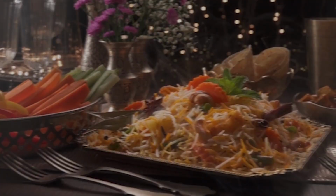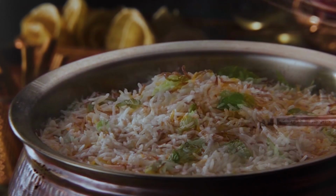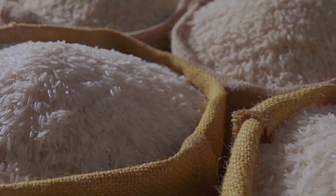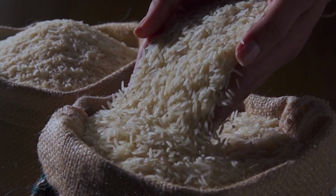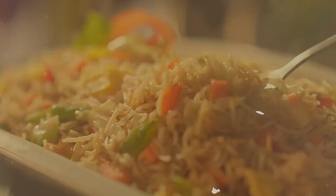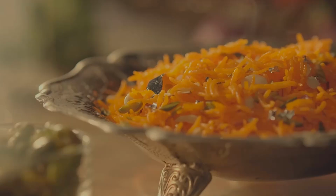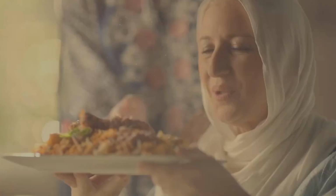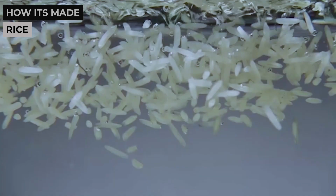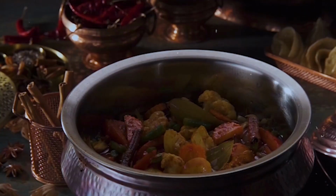Easy to cook, filling, delicious, and one of the most consumed food crops on earth? You guys already know what we're talking about, right? Rice. People eat it every day, but how much do they know about it? Its domestication, history, cultivation, the entire process it goes through before it's cooked and served in front of billions of people all over the world. We're gonna talk about this and so much more in today's video. So without further ado, let's get started.